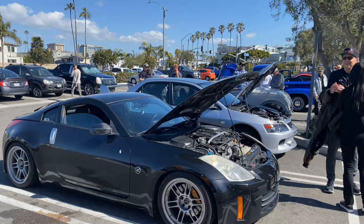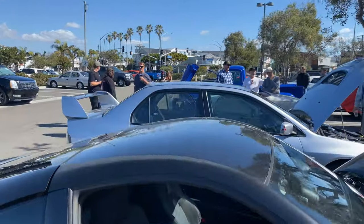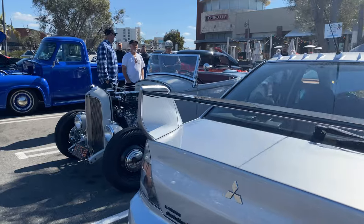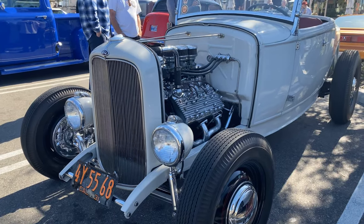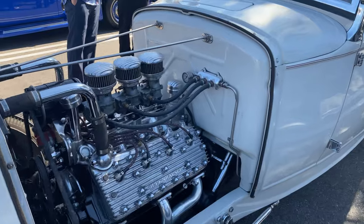I thought I saw an SS, but we got a Mitsubishi Lancer over here. 300 ZX. Let's go and take a look over here at this little roadster. That's a little sweetie right here. And this is a classic high boy. Flathead. Gorgeous car. Look at this.